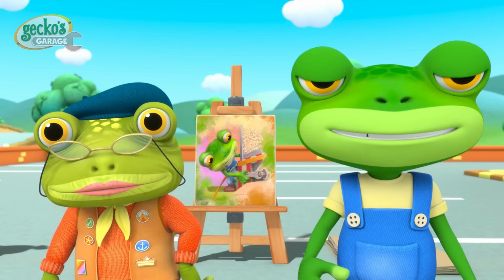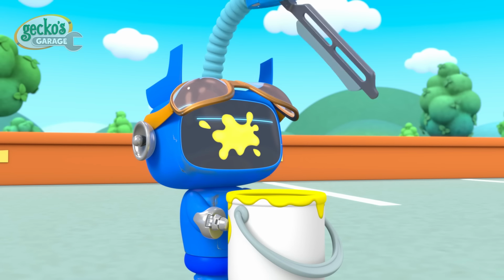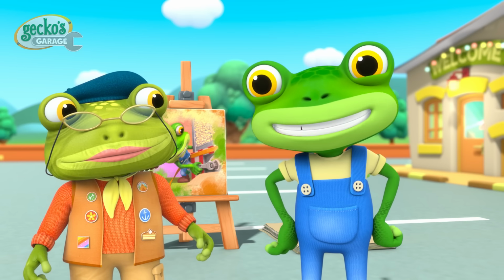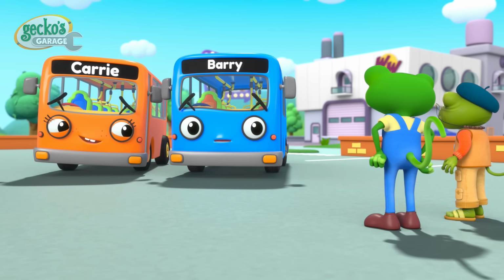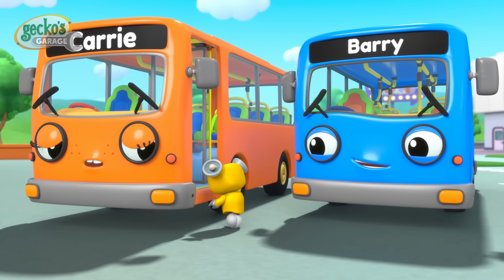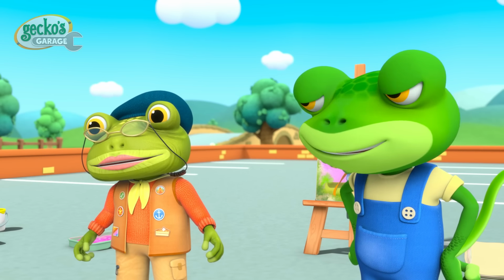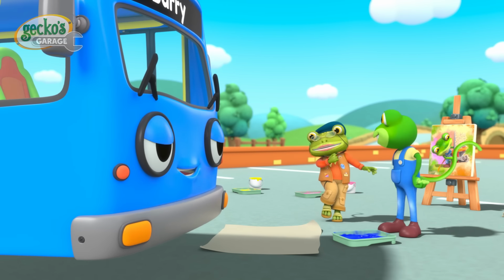We need wipers to be strong, so that they can wipe away anything that gets on your windscreens. How about when we're finished, as a treat, I respray you both any colour you like. Now, who's going first? OK, in you go, Carrie. Blue and Yellow, you can help me with a fix. Do you want to join in with our art class while you wait, Barry? Marvellous! Let's get messy!